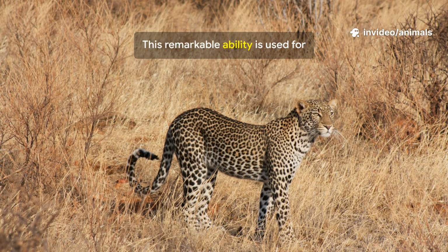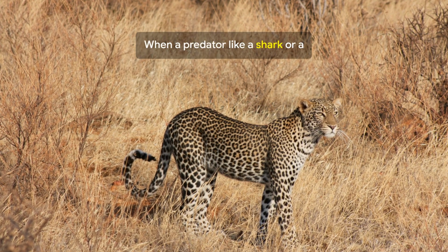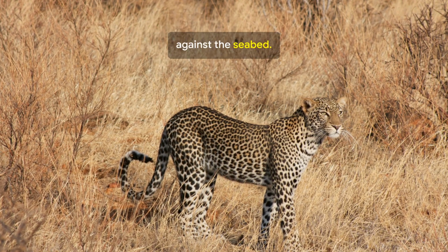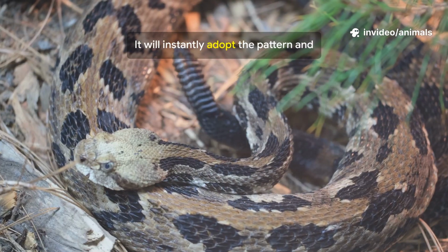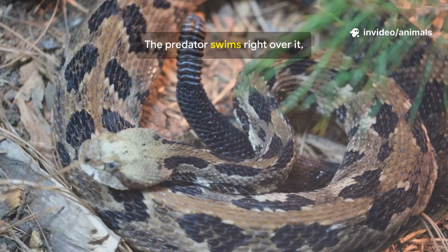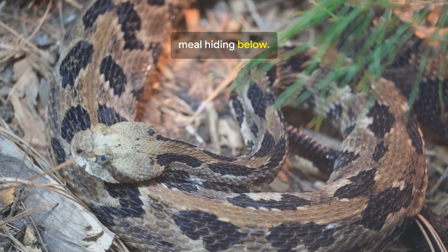This remarkable ability is used for both defense and hunting. When a predator like a shark or a dolphin swims by, the cuttlefish can flatten itself against the seabed. It will instantly adopt the pattern and color of the sand or pebbles around it. The predator swims right over it, completely unaware of the delicious meal hiding below.